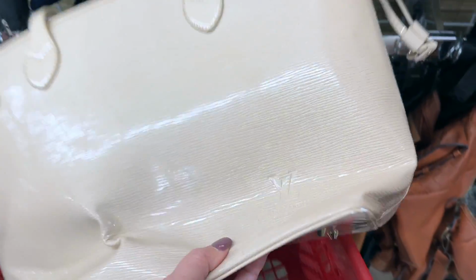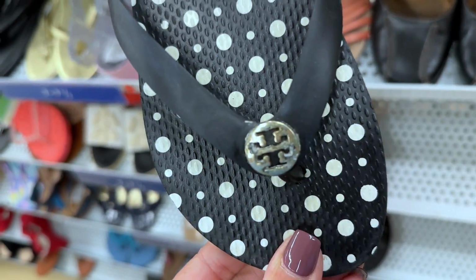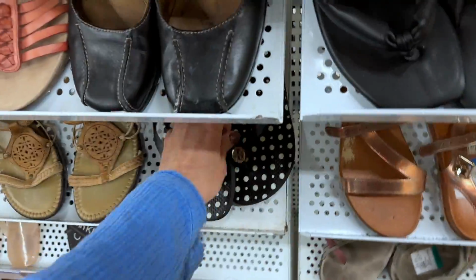$12.99. I spotted this Louis Vuitton. This is a knockoff. Definitely not real. We're leaving that behind. I do love Tory Burch flip-flops, but the metal finish is all worn off on these, and they're $10, so they're a little too worn.